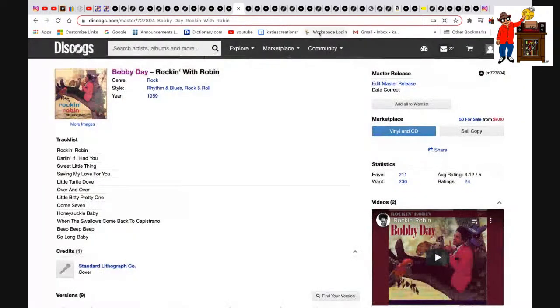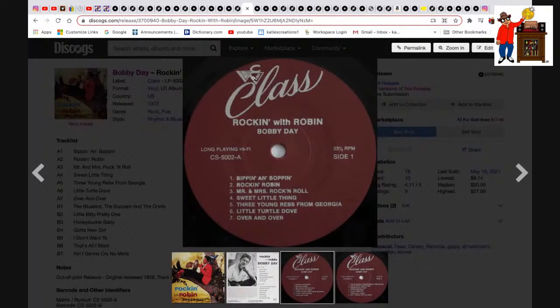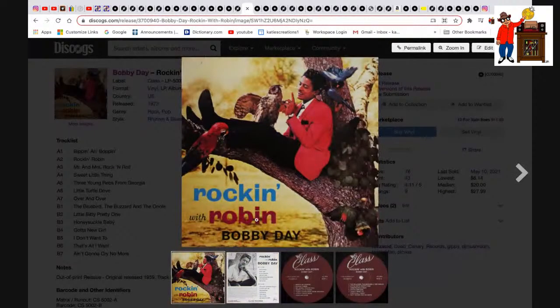Now, let's look at the reissue of this. The reissue of this came out in 1973, and it came out on a totally different label. So here's the red Class label. Now, the original was on the black Class label, but note the catalog numbers. See, folks, they're exactly the same. That's where that can be really confusing. Also, take note of the cover. The cover is very different. You don't get that subdued tan color. His jacket is a little bit different than this cover. So see, the red, in my opinion, here is more of like a pinkish red. This is more of like a vibrant maroon red.